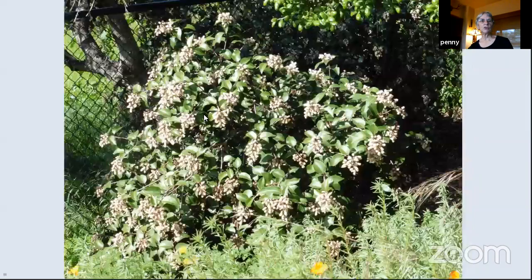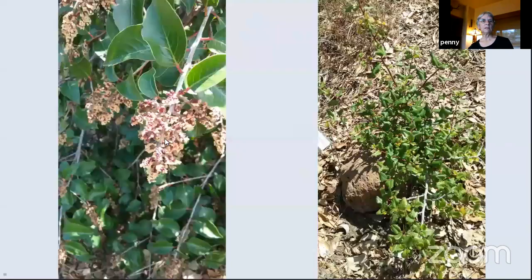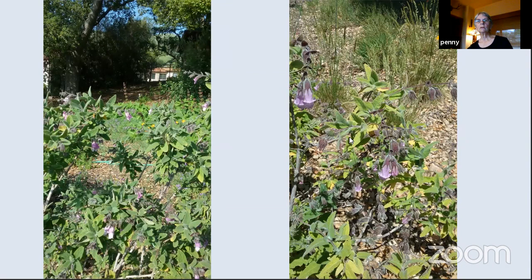This is the sugar bush in bloom. I think that's just the seed heads as they're starting to dry out. This is a polyleaf red berry, grows in the park. And it's just a beautiful plant when the berries are, the flowers are insignificant, but the berries are just gorgeous, especially if the sun's behind them, they're almost translucent. And this is the pitcher sage. And again, the June grass back behind it.